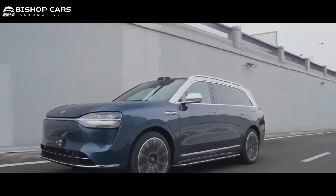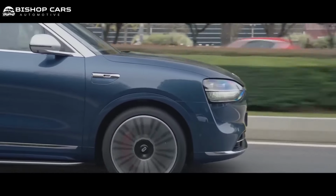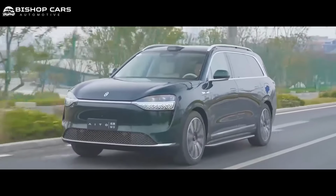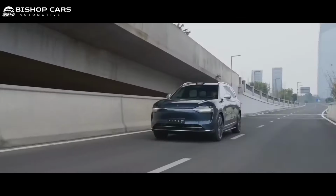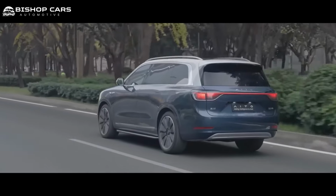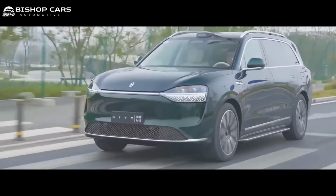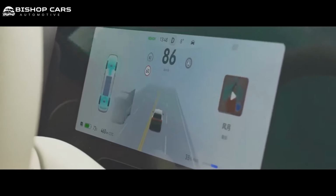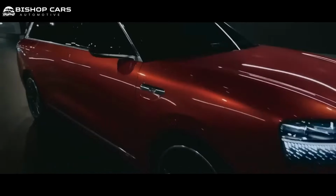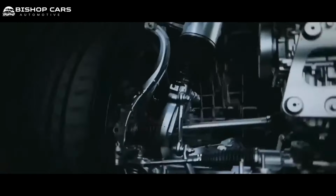The range on a single charge without using the internal combustion engine is 225 to 275 kilometers, according to the CLTC cycle. The Aeta M9 electric version has two motors, 217 horsepower on the front axle and 313 horsepower on the rear. In total, 530 horsepower and 673 newton meters of torque. It takes 4.3 seconds to accelerate to 100. A full charge of the traction battery with a capacity of 97.7 kWh should be enough for 630 kilometers according to the CLTC cycle. Max speed is 200 kilometers per hour.